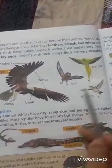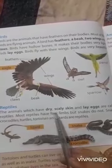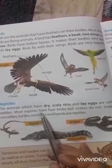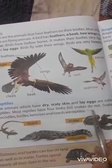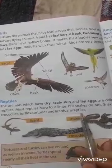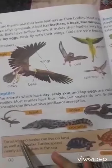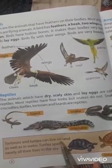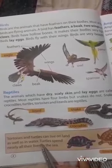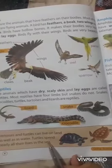Owl, parrot, sparrow. Reptiles. The animals which have dry, scaly skin and lay eggs are called reptiles. Most reptiles have 4 limbs, but snakes do not. Snakes, crocodiles, turtles, tortoise, and lizards are reptiles. Lizard, snake, crocodile. Tortoise and turtles can live on land as well as in water. Turtles spend nearly all their lives in the sea.